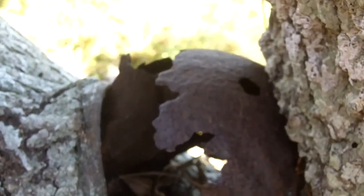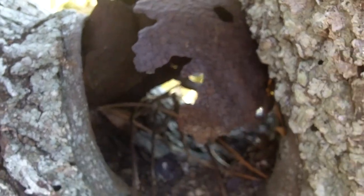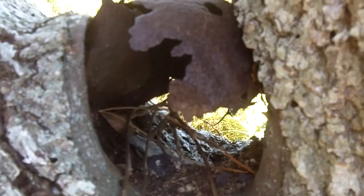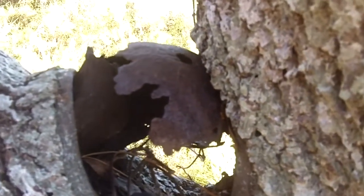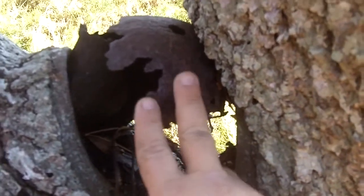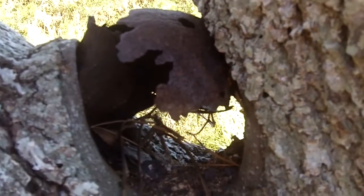The cannonball is right here, and the fort is behind us, so they just put it here. I just wanted to share with everybody that the cannonball is still here. It's still in its original place where it has been all this time, and here it is.